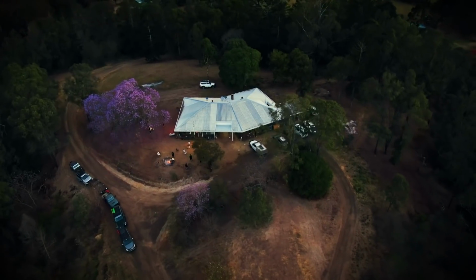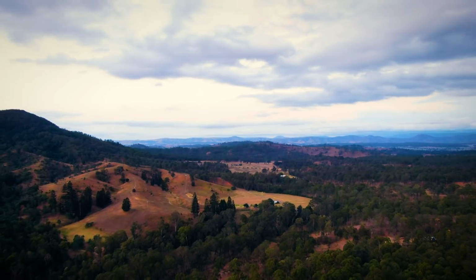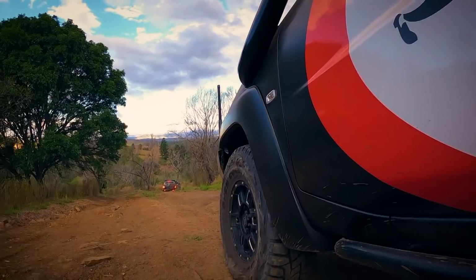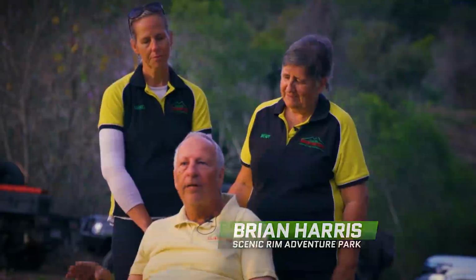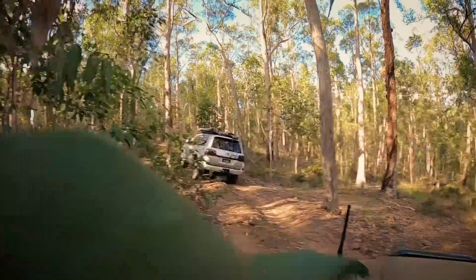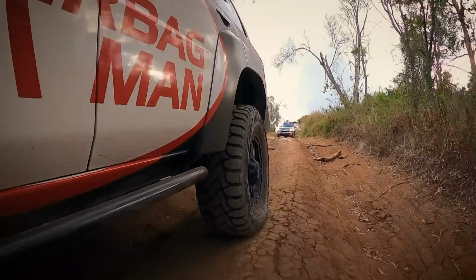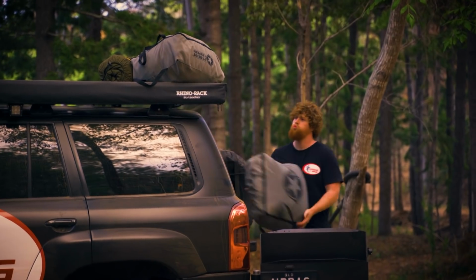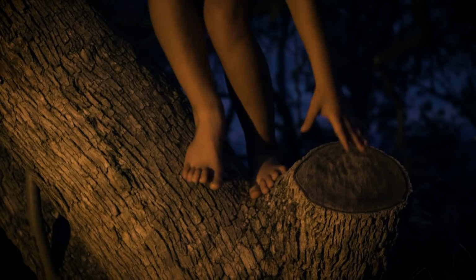Welcome to Scenic Rim Adventure Park. We have 680 acres with over 25 kilometres of four-wheel drive track going from stock standard to extreme road registered vehicles. The easy tracks are for stock standard vehicles, so we're encouraging people who are coming into four-wheel driving for the first time to come and use the park in a safe and controlled manner. We offer a semi-private campsite and the opportunity to go four-wheel driving. We're very much back to basic bush camping, and we like to encourage kids, go climb a tree, go climb a rock.